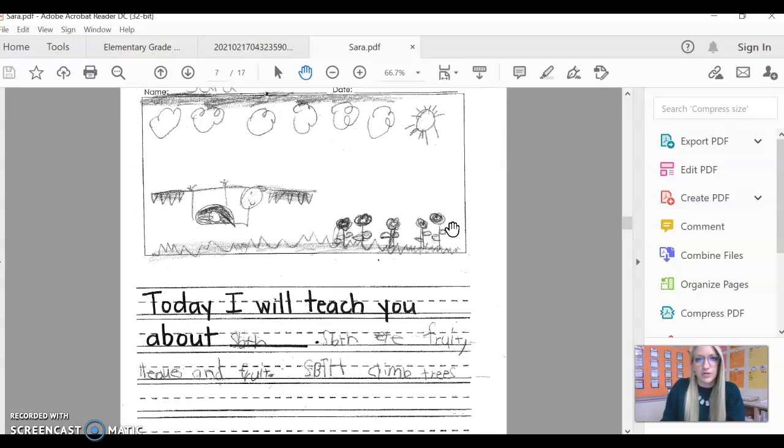We also did a little bit of research on sloths. So she wrote a couple sentences about what she knows about a sloth. "Today I will teach you about sloth. Sloth eat fruity leaves and sloths eat fruit, leaf, and fruit. Sloth climb trees." So we see some grammatical things there. We would hope to see like sloths, plural, because she's talking about all sloths, and just a little bit more content to her sentences, but she's communicating basic ideas and knowledge that she knows about sloths.